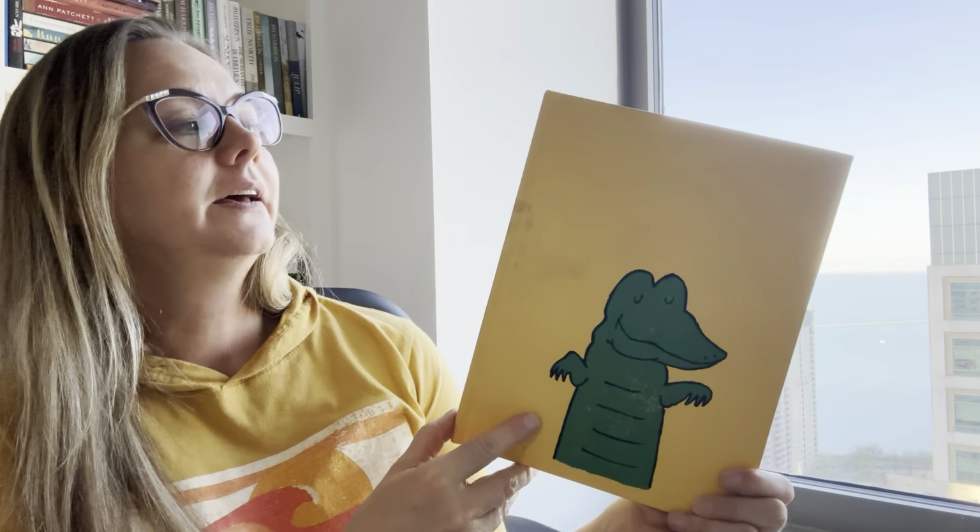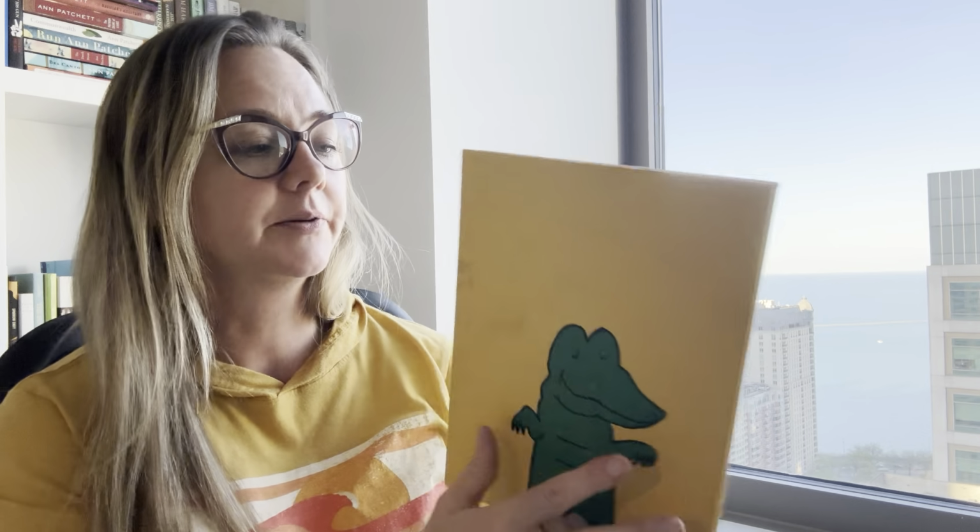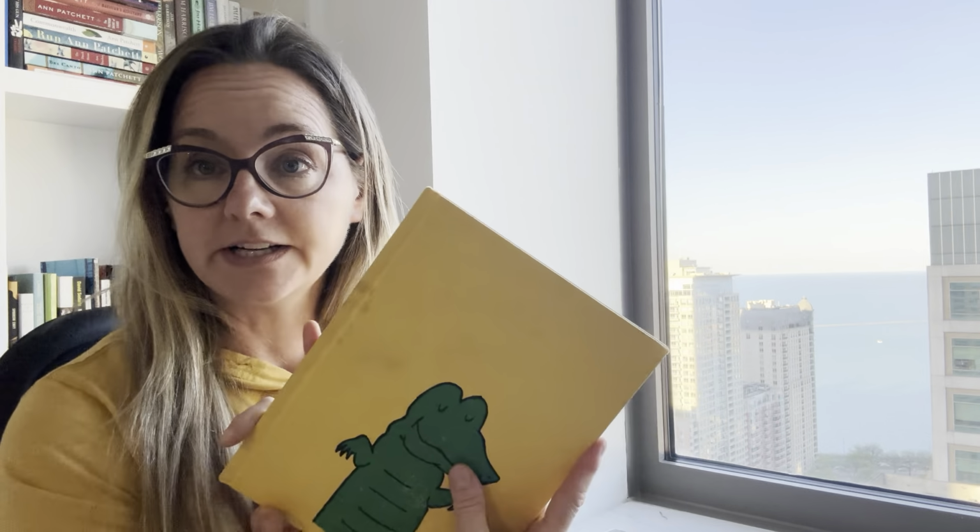So the last story for today is called The House on East 88th Street. The title's on the spine, where you'll find most titles are on the spine and on the front of the book. This one's had a cover over it, but we have since lost the cover. Nevertheless, even if you lose the cover, the book is still fun to read.